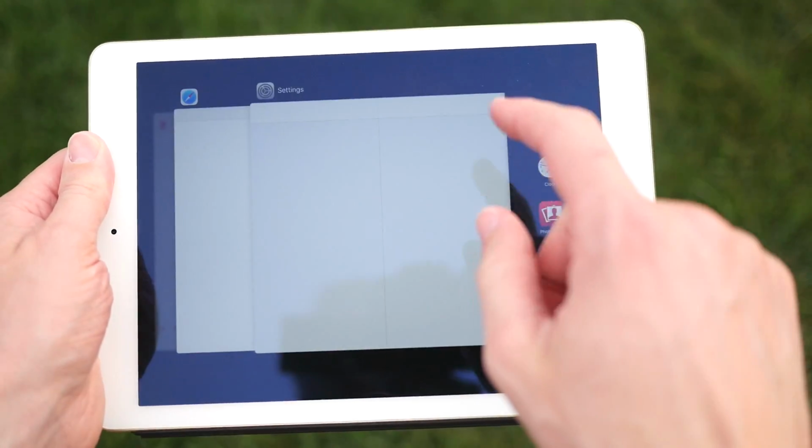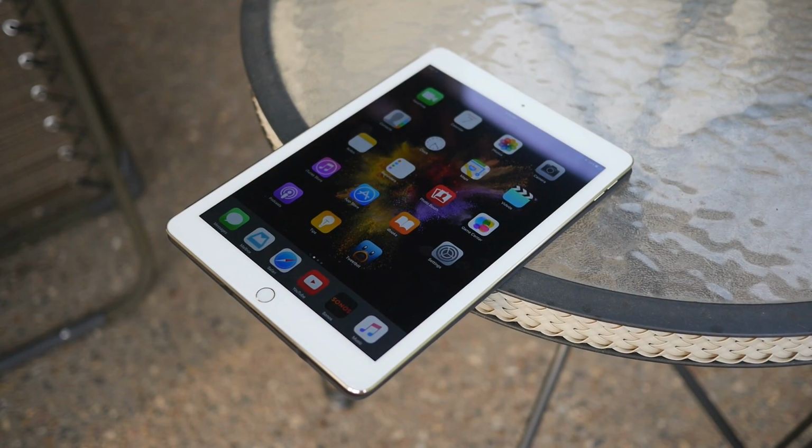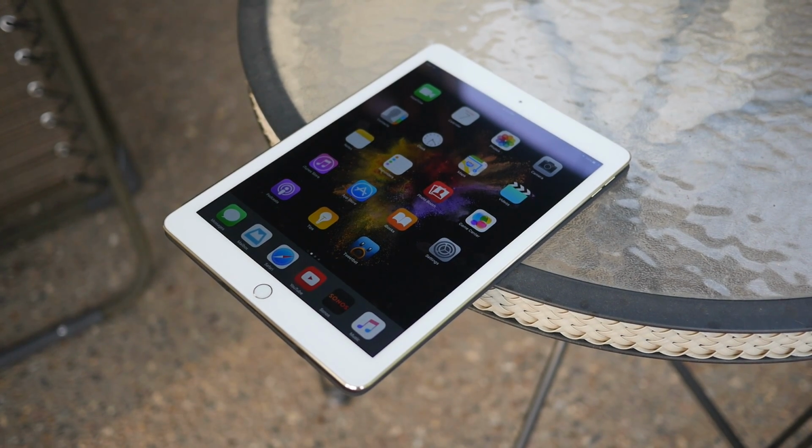And finally, the iPad Pro is said to ship with iOS 9.1, which is an upcoming software update to iOS 9 that we'll be talking about in a separate video at some point in the future.